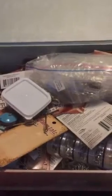Well, I'm gonna share with you guys what's in this box. Oh my goodness. I'll rotate my phone to see if that'll make the picture bigger. Well, let's take a gander.